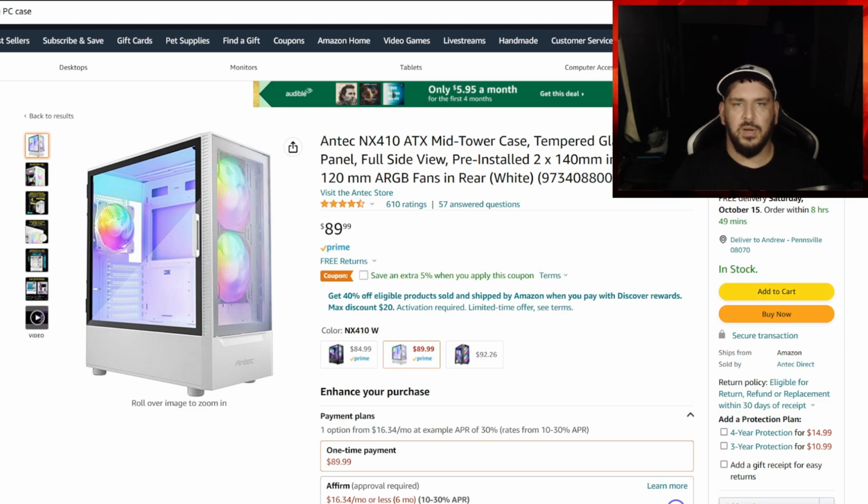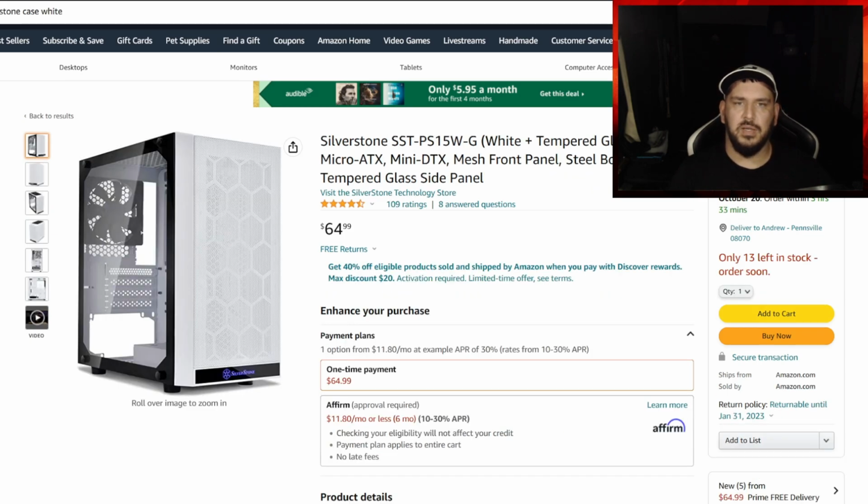Alright, so now let's talk about cases. There's a couple cases I would recommend, and as I said, I'm doing a small build. On the budget side, I like the Silverstone case. I'm going to show you guys what fans to use. There's a cheap set of fans you can put in here, addressable RGB, which makes this case really pop, and they'll give you 6 of them. And you can just line this case up.